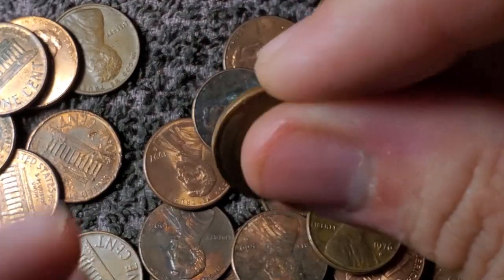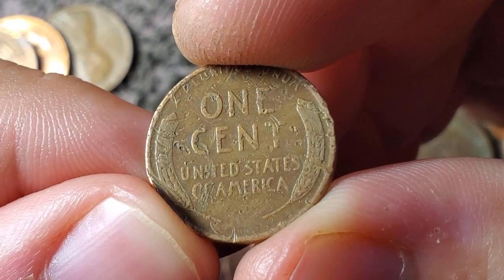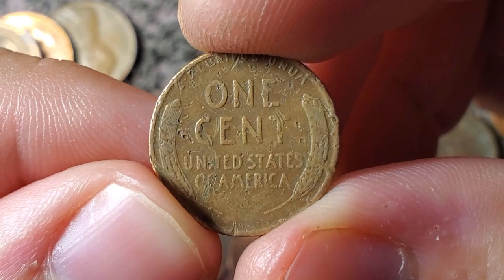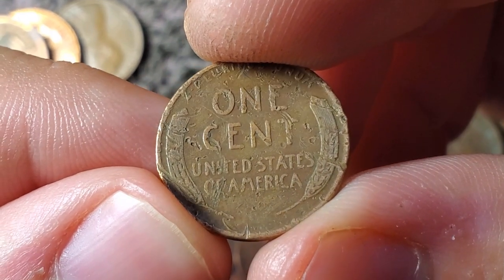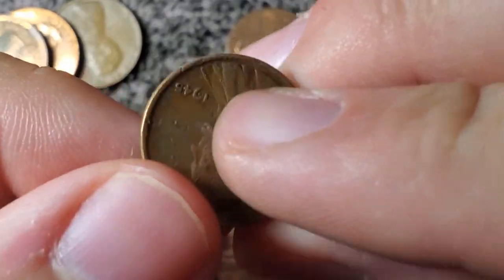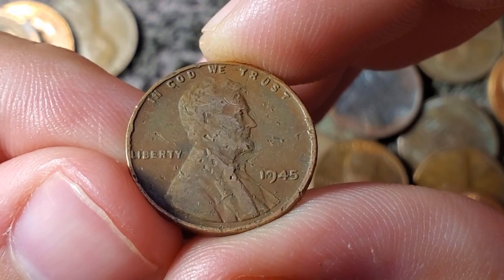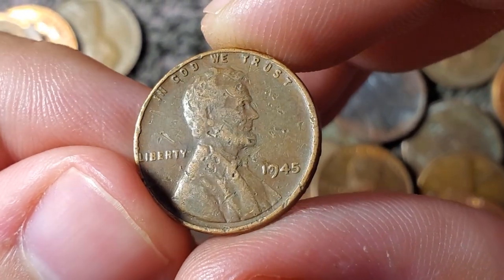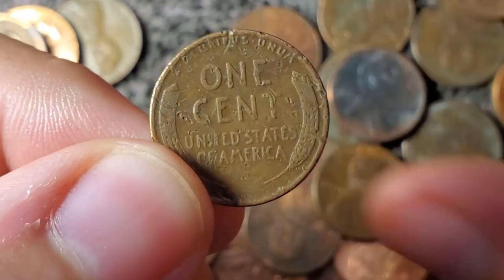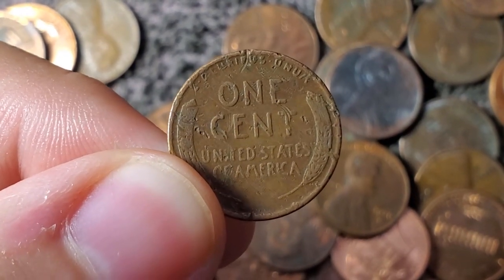Roll number 26 just got wheat penny number 3. So we're over halfway through the box and only have 3 wheat pennies. This is one of the slower penny boxes I've had in a long time. But you know, sometimes you get good boxes, sometimes you get slower boxes. But a 1945, another one that's pretty beat up and damaged. But all right, roll number 26, wheat penny number 3.